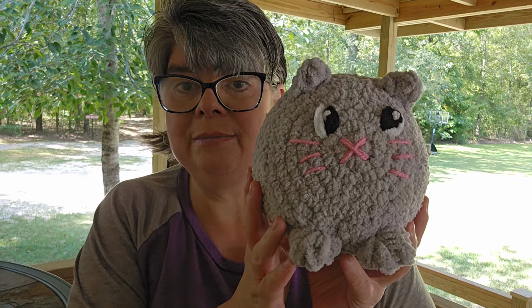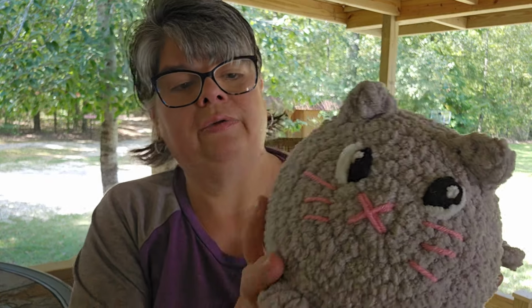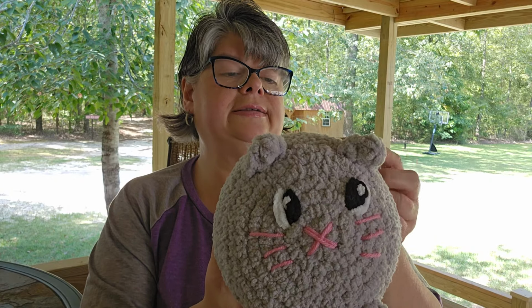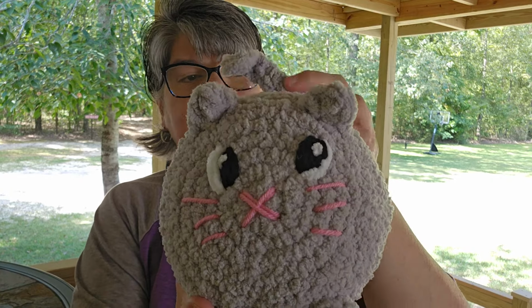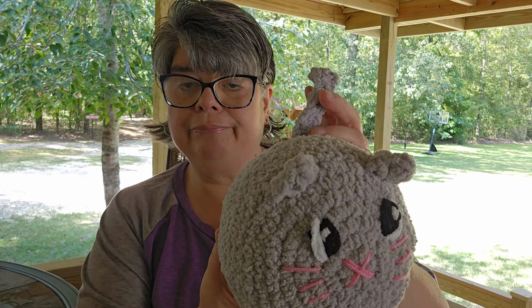It was very easy to make. Didn't take that much yarn. This is embroidery floss right here, and I embroidered my eyes. They're not perfect, but it's okay, like Miss Ella says. And here's my little tail. I did my tail just a little bit different. I did some half double crochets to make it a little thicker.